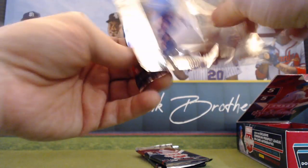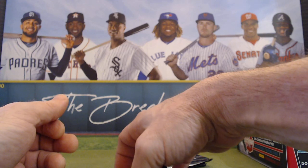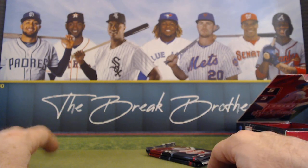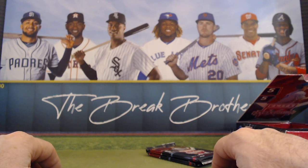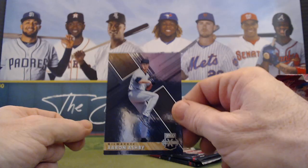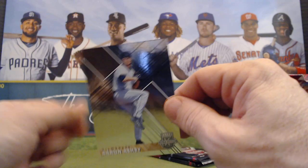Not sure what we'll have planned for the rest of this week as far as what to open. We have, like I said, a couple of boxes that we both received as gifts that we may open on here. And I know there was at least one memorabilia box we were going to open as well on here.